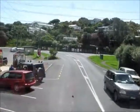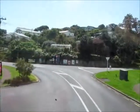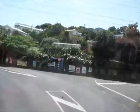So just coming back through Surfdale at the moment. Again, this is where most of the locals live, so it's one of the cheapest places to buy a house. Starting price being around 700,000.